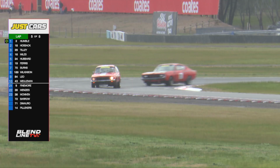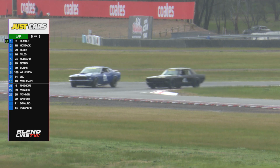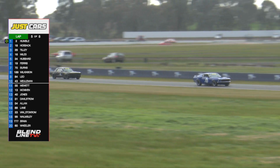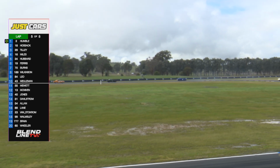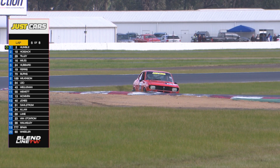So Brett Ferris doing a good job here on screen. The number 19 Tirana keeping the Charger of Rob Burns at bay, with Ben Wilkinson, the Sydneysider, in the silver Mustang number 189 right on his tail. Ian Mewett in the big blue number 55 fastback Mustang, and another safety car.